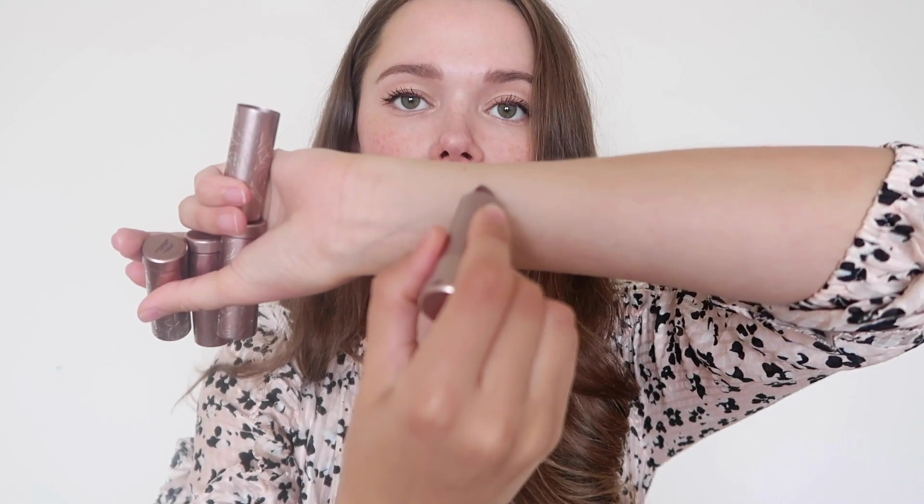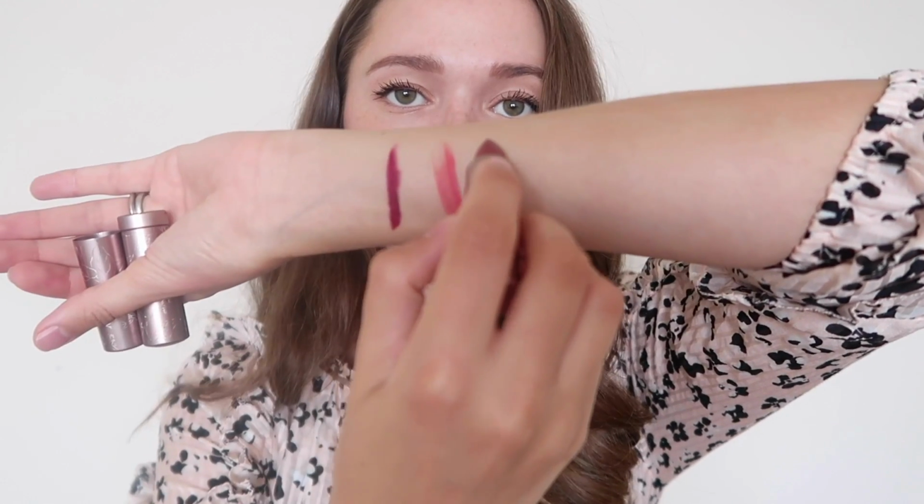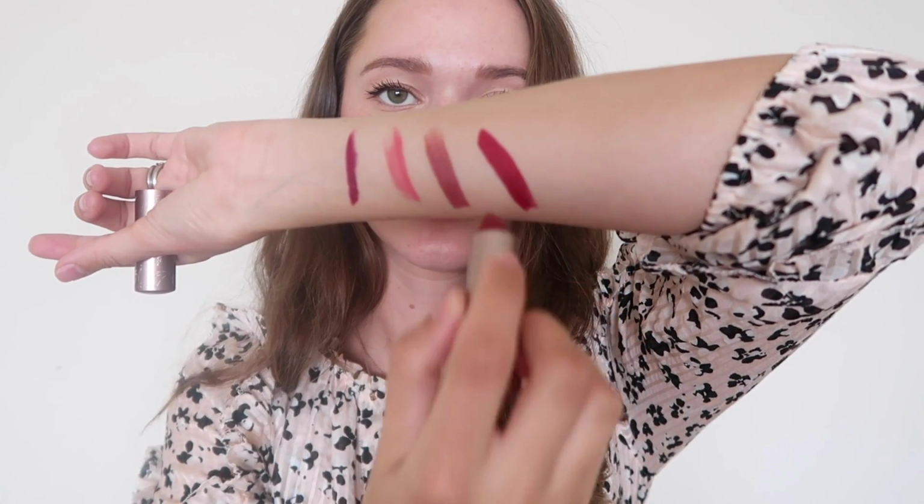This is the Oasis. This one is the strawberry cactus. This is the Savanna. Last but not least is the desert rose. Beautiful colors. So this is a really easy one. Find a color that you know works well for you, that complements your skin tone, and just have it in your purse. Now, I love to go for more natural colors, and what I like to do is just spread it with my fingers to give it a little more of a natural look.